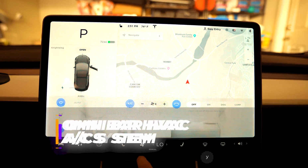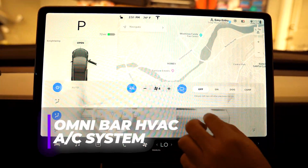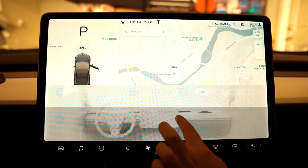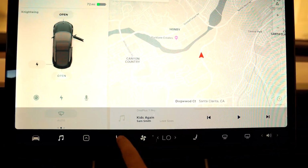The really futuristic HVAC air conditioning system, where you can point it in any direction you want, or even split it apart if you want two different streams on each side. Heated front seats.